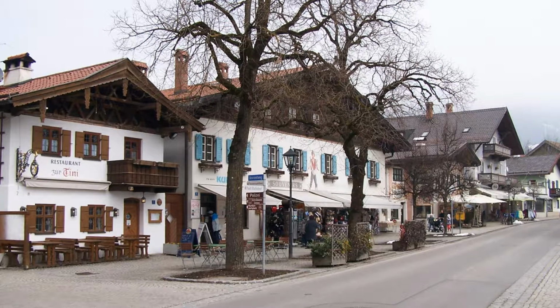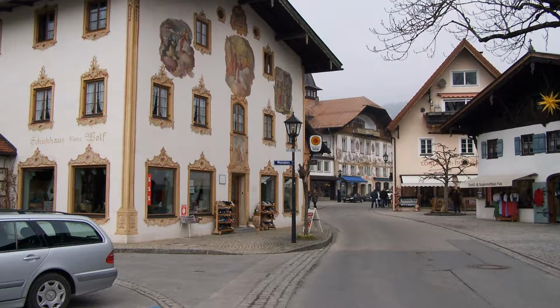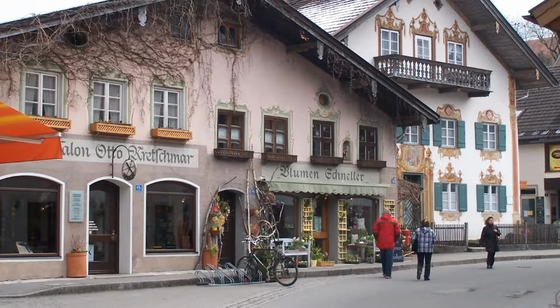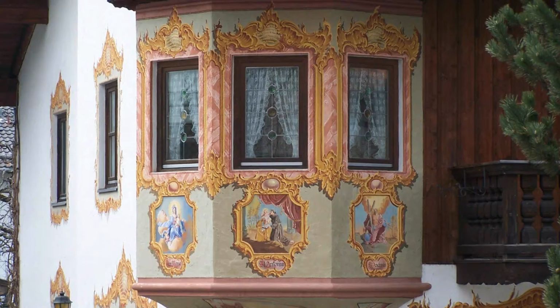From Wieskirch, we drove to Oberammergau. This village is most famous for its Passion Play that is produced every 10 years. Began in 1633, it celebrates the town being spared the ravages of the plague. The town is noted also for its wood-carving industry and half-timbered houses frescoed with biblical scenes and fairy tale characters.